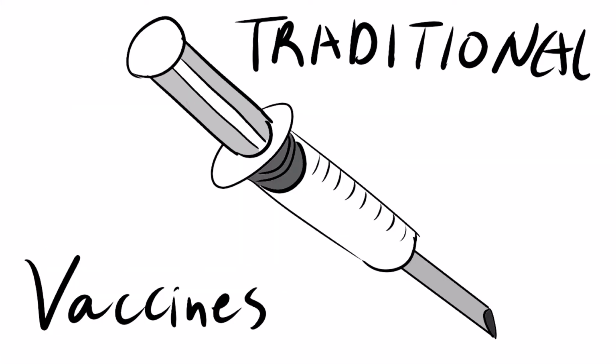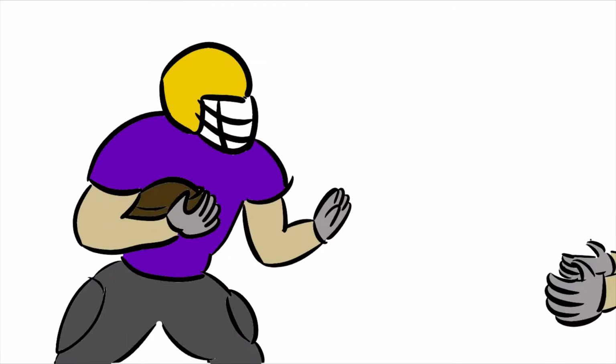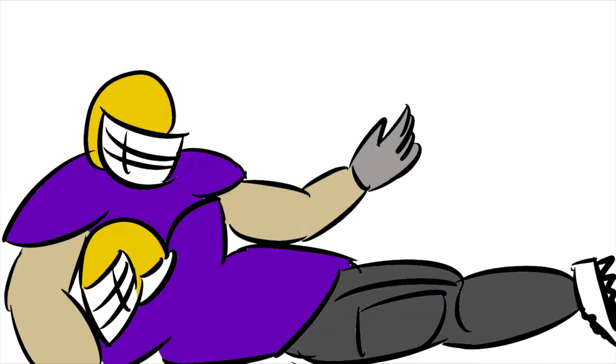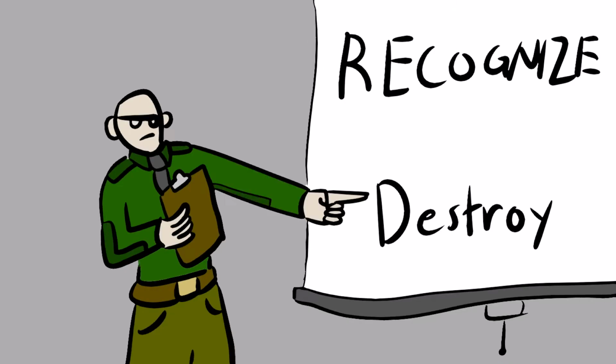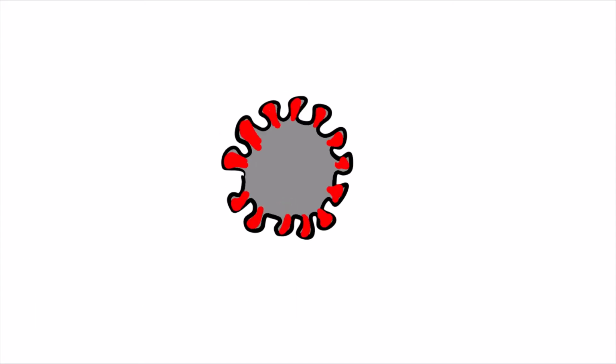A traditional vaccine works by training your immune system to recognize and destroy viruses. This is similar to scrimmaging in football, to practice before a game. To allow your immune system to recognize and destroy the viruses, the traditional vaccines may take three general paths. All three paths start with the original virus or a similar virus to the original.